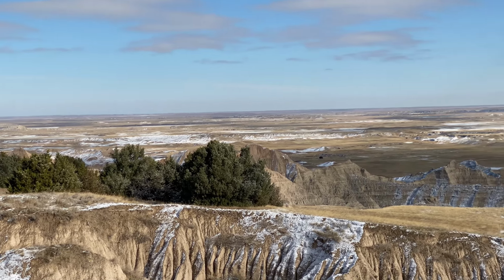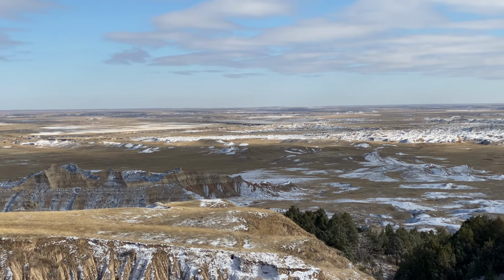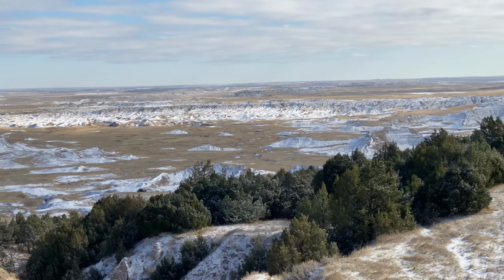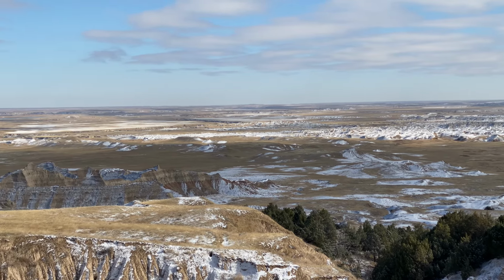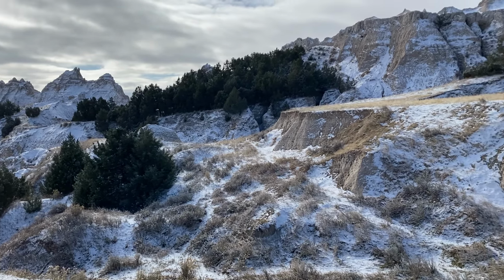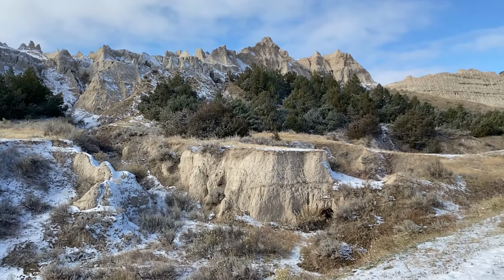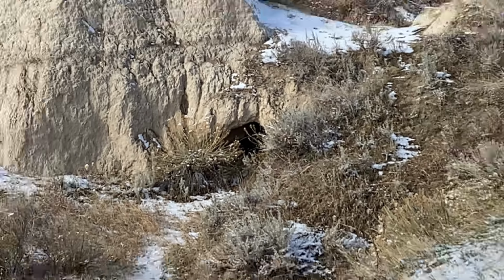Oh yeah, if I was a Native American and I had a horse and some hunting gear and I see like a herd of bison out there miles away, you bet your ass I'm on it. I'm on those bison like snow on Badlands. Down there looks like the entrance of perhaps a cave system.